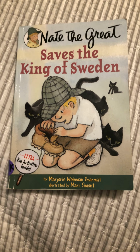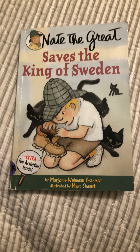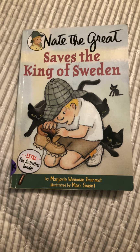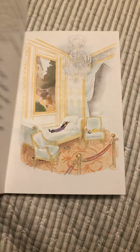So today we're going to read the first section of Nate the Great Saves the King of Sweden. Although this book is very long, it's not actually divided into chapters. That was a choice that the author made. So let's read the first section together.